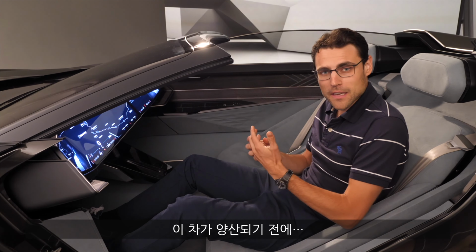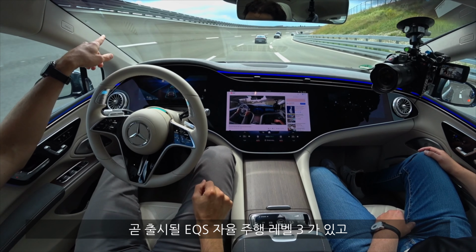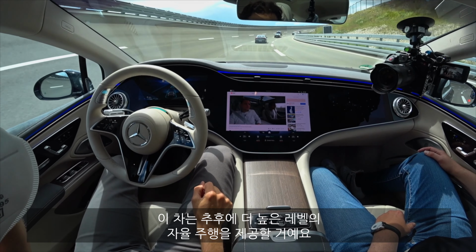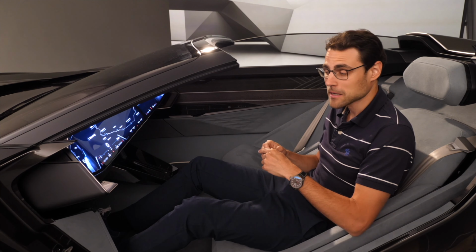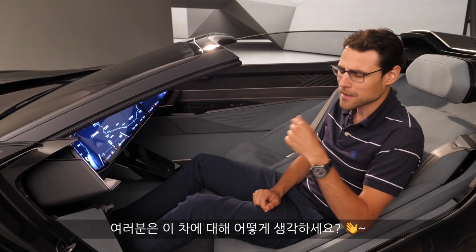Probably it will be something in between indeed, and we recently also saw our Mercedes EQS episode where we did level 3 autonomous driving. This year is supposed to be even a step further, but not reality yet. So check the EQS out when we did the level 3 autonomous driving demo there, and we'll definitely follow this subject here for you. Tell me in the comments what you think about this vehicle.